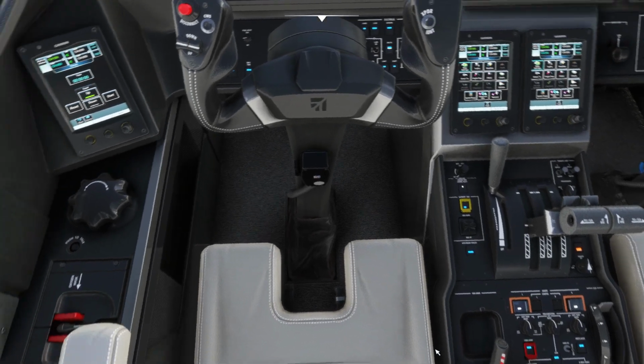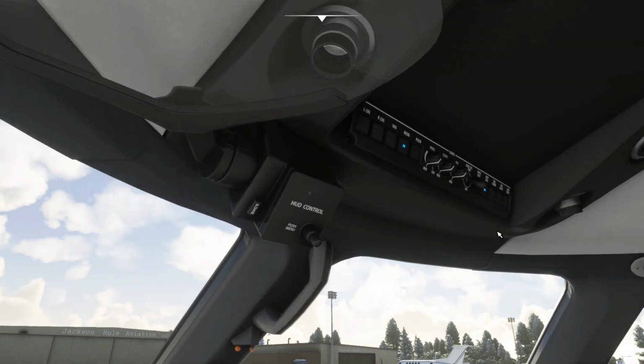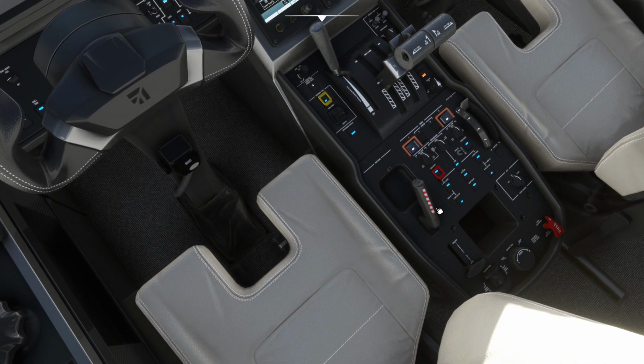Just double checking everything. I think we are good. Alright, let's do our checklist. So before start, parking brake is set. Which I will show you the parking brake here quick. Up is set.